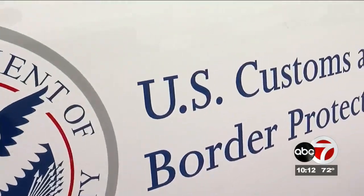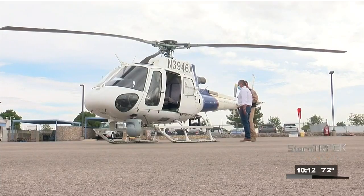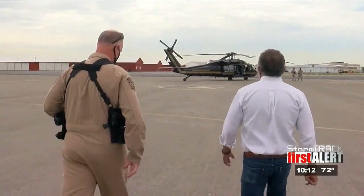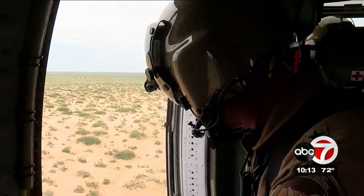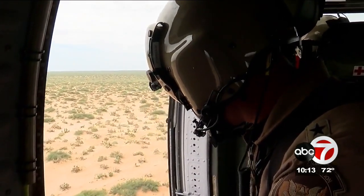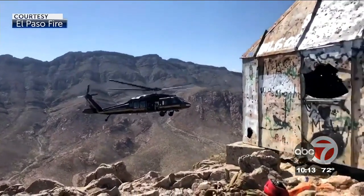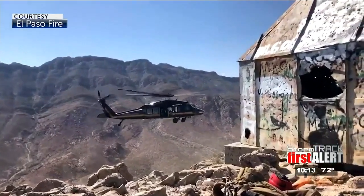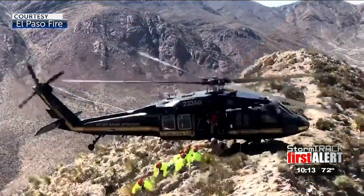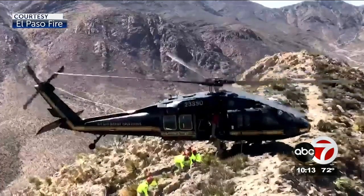A smaller Airbus helicopter flies 365 days of the year. Some go on multiple missions daily. A Black Hawk goes on special missions and can include more agents inside, providing more eyes on the ground. But it's not just migrants team members on this helicopter locate and help. They help U.S. citizens as well. This is video of a Franklin mountain hiker rescued in March. A unique task for a specialized aircraft.